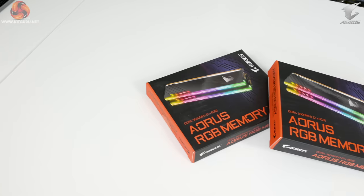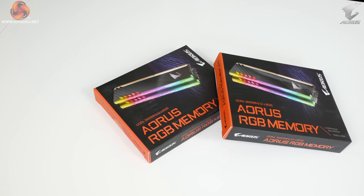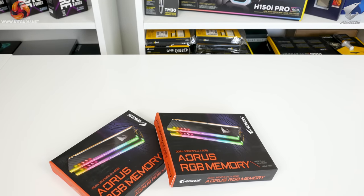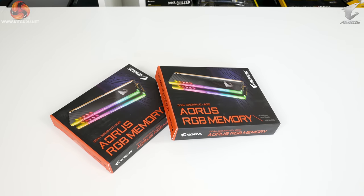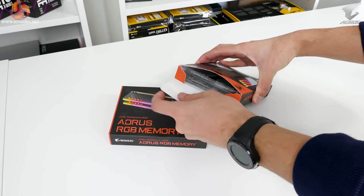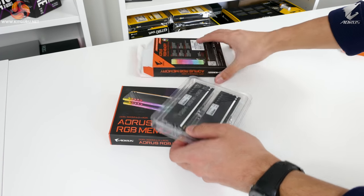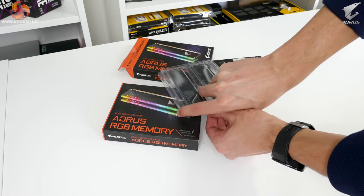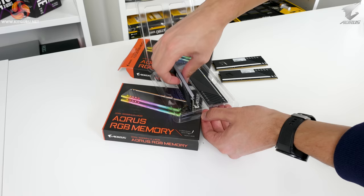For memory, we've got 32 gigabytes of Aorus RGB DDR4 modules. These are DDR4 3600 MHz. Of course, 3600 is the main thing with the Infinity Fabric tie-in frequency. Interestingly, these are 2x8 gigabyte modules in each kit, so we get 4x8 gigs to give us 32 gigabytes in quad channel, but they also have 2 dummy modules per kit, so 4 dummy modules in total.